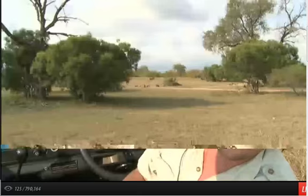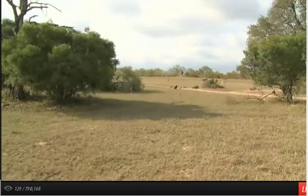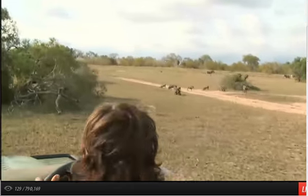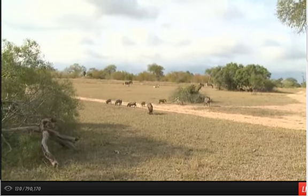Very good mothers, with the amount of leopard in the Sabi Sands, and one of the leopard's favorite snacks is a little warthog. Three, four, two mothers here, so they've done very well. And you can see the zebra behind them.